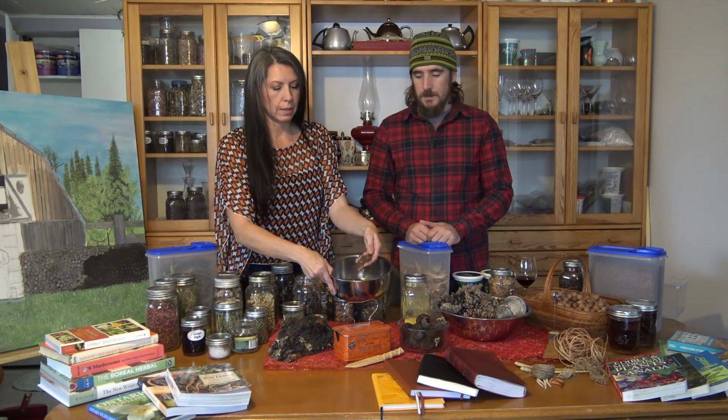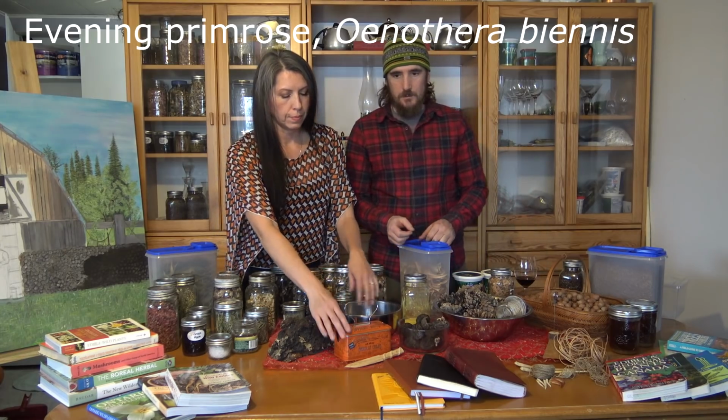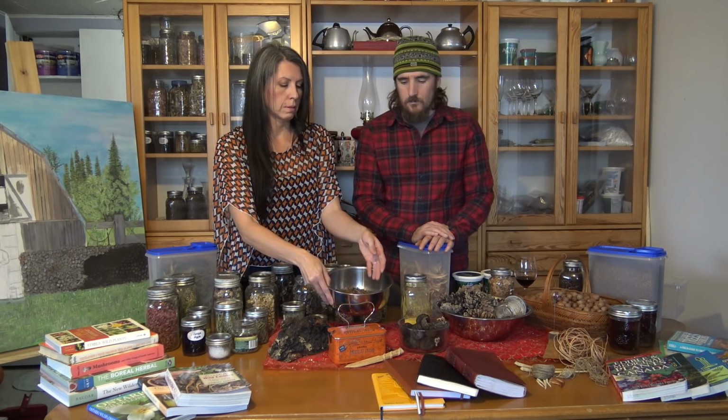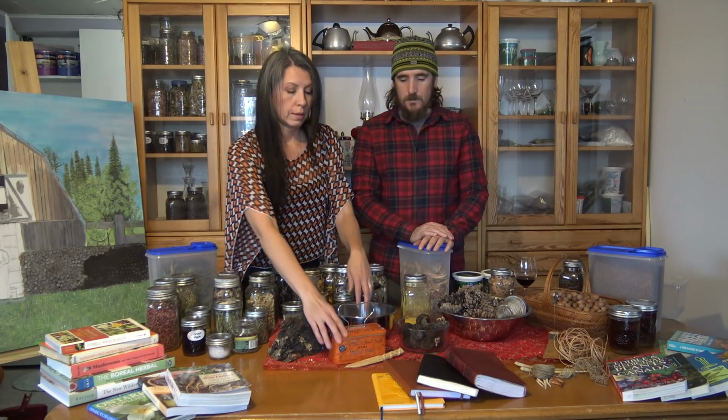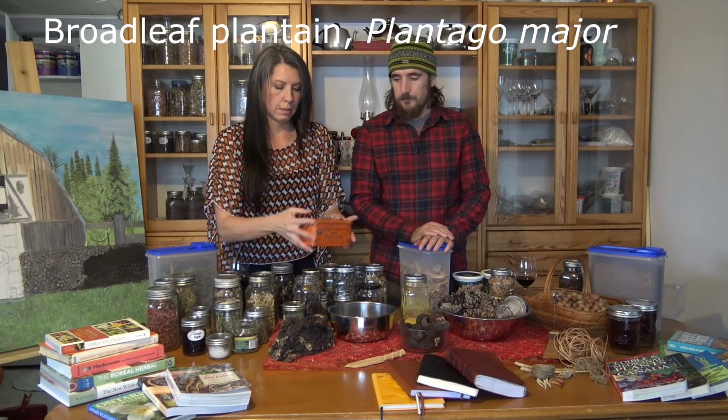These are the primrose seeds. Now that we're getting to the bottom of the buckets, there's more of this than I thought there would be, so that's exciting. I still have quite a bit to empty out. So there's probably another 3 cups, probably close to that. So there's probably double that, still to be taken out of their little pods. Plantain seeds. And another little one of that.